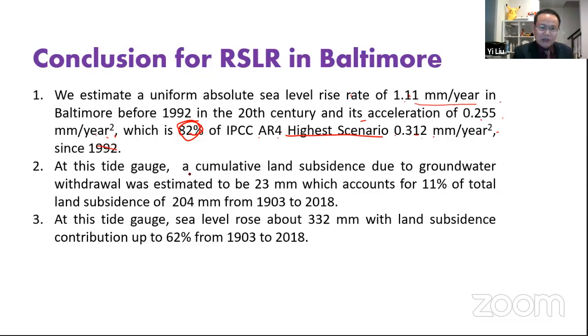That's our finding one. Then the accumulative subsidence due to groundwater withdrawal was estimated to be 23 millimeter, which accounts for 11% of the total subsidence of 204 millimeter from 1903 to 2018. So at this time, sea level rose about 332 millimeter with subsidence contribution up to 62%. So that's my results. But I didn't project the sea level rise by 2100.